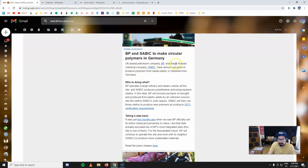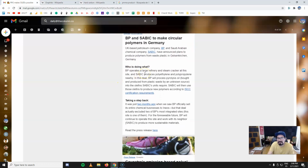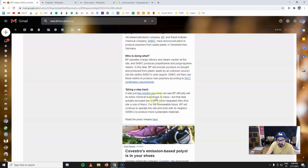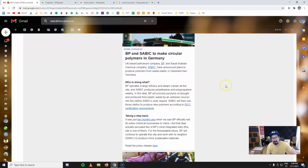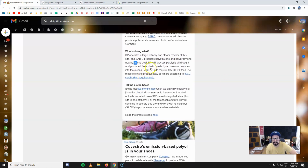Okay, the UK's BP and Saudi Arabian SABIC are going to be working in Germany. So I love how chemical engineering is so international. You have British Petroleum, which is UK based. You have a Saudi Arabian company going into Germany. Okay, what else? SABIC will then use these olefins. Okay, BP operates a large refinery and steam cracker on the site. So as you can imagine, there are a lot of polymers right there. SABIC produces polyethylene and polypropylene, which is also very common.